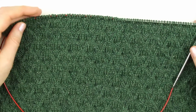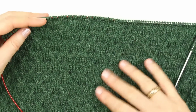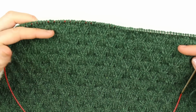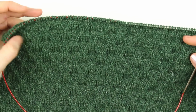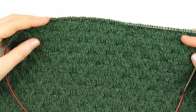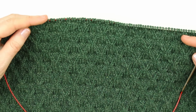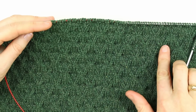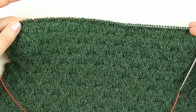I'm going to show you how I cable without using a cable needle. This cabled pattern was designed by Alice Starmore and is based on the oak and plaster structure that you find in medieval buildings, or Stockwerk, as you say in German. It's a very easy pattern to cable without a cable needle because you only ever move one stitch across at a time. This pattern has the cable stitches moving both to the right and to the left, so I can show you how to do both ways.